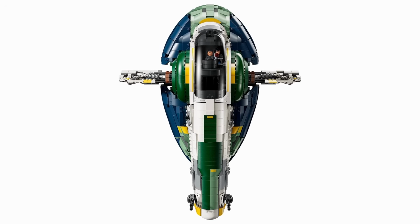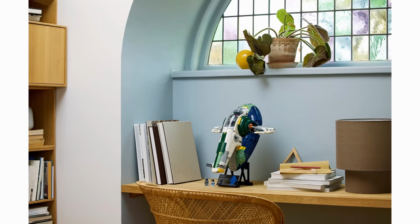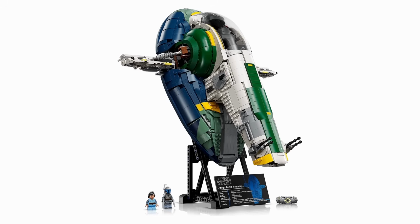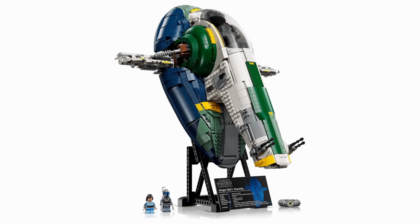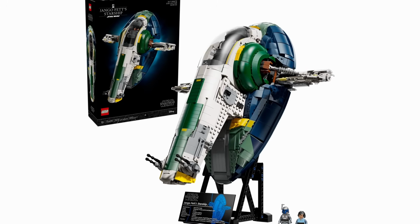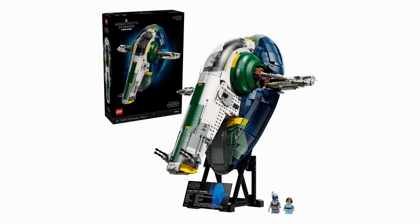It looks about as good as I was expecting it to look. It's massive, extremely detailed, perfect proportions, perfect shaping. When talking about just the build itself, this is definitely looking to be a UCS set for the books. The minifigures are a bit of a different story though, however, I'll talk about all that in my review. But again, the build, it's beautiful. It's looking great. I'm very excited to get this.